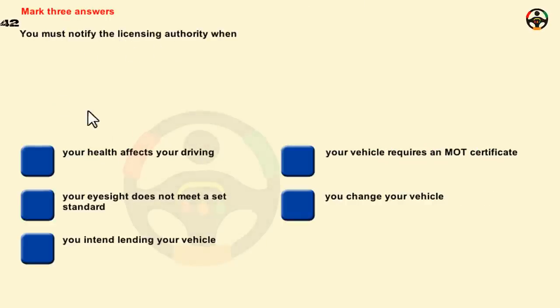You must notify the licensing authority when your health affects your driving, your eyesight does not meet a set standard, you intend lending your vehicle, it requires an MOT certificate, or you change your vehicle. Your health affects your driving. Your eyesight does not meet a set standard. You change your vehicle.